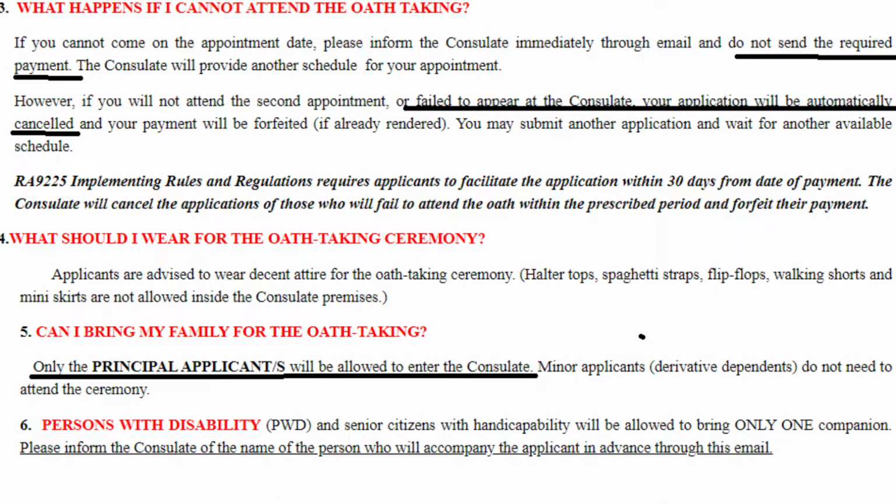So what should I wear for the oath-taking ceremony? This is important with the Filipinos. This is what I noticed. At government offices, when you are processing paperwork, usually they want you to dress up properly, formal. So you should not wear spaghetti straps, flip-flops, or walking shorts.